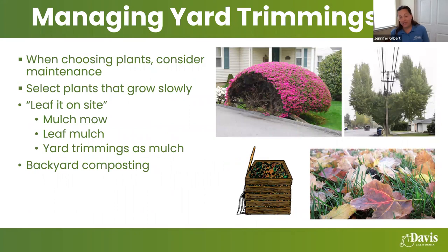And managing yard trimmings. I've got several slides on this. Dawn was saying early in her presentation that when you're picking plants, you should choose the best plant that fits the site. That is so critical, because what you don't want to have happen is what you're seeing here, where you've got this beautiful bougainvillea bush flowering so lovely, but they planted it so close to the driveway that every year they have to shear it off. So you've got this ugly side where you can see into the dead wood of the plant, or this tree that was planted right underneath power lines.